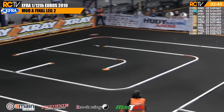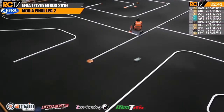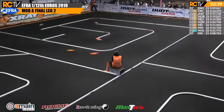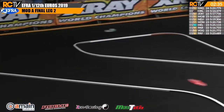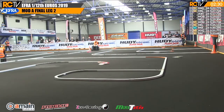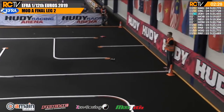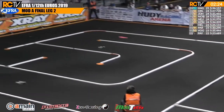But Alex Hagberg is doing everything he needs. Let's move back to Alex Hagberg. He's on the main straight now, white and green coloured car. His lead is, let's check as they come through, about 5 seconds. Alex Hagberg doing everything he needs to defend his title.